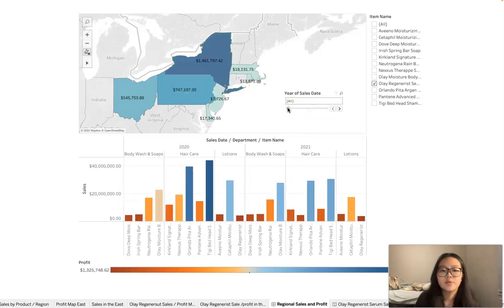But looking at it overall altogether, these 3 states are actually the states with the most profit and sales for this specific item. So I would definitely recommend that we put more marketing and target these 3 states since they have the higher sales and profit compared to the other areas here.